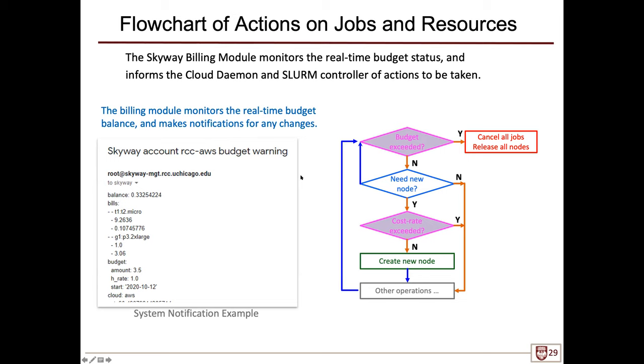So here is an example of the Skyway budget system notification. The billing module itself monitors all of the real-time budget balance and makes these notifications to the user.